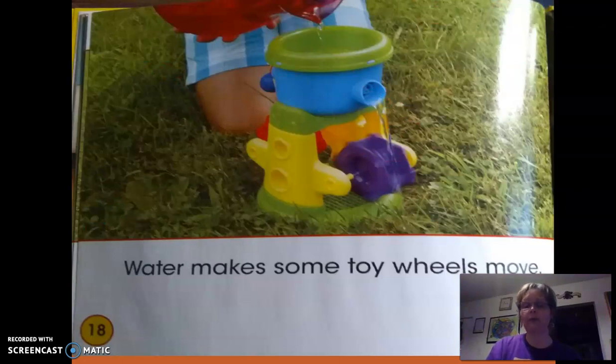Water makes some toy wheels move. So if you go outside this summer when the weather is nice, you could get your garden hose or get a bucket of water and pour it, and you can watch to see how that wheel turns around and around when you pour the water. That looks like fun.